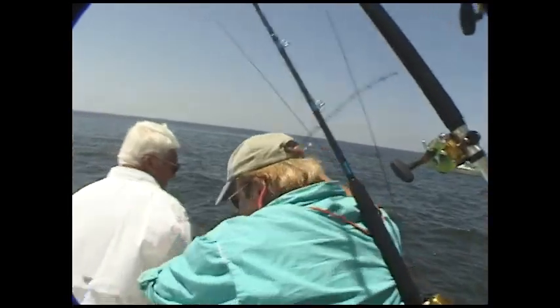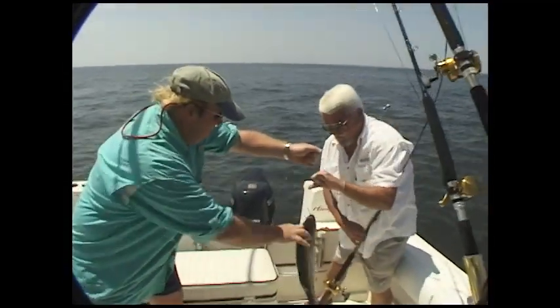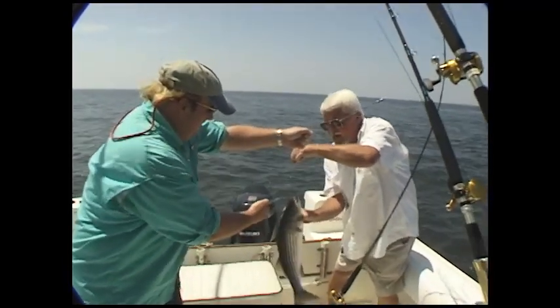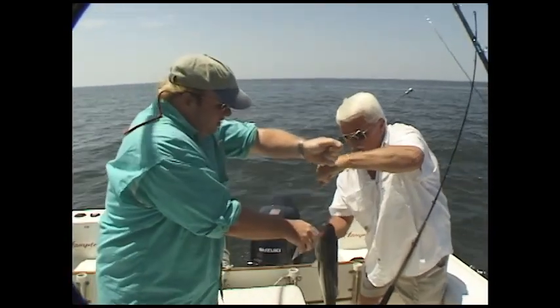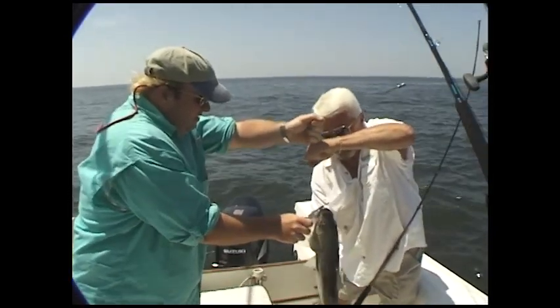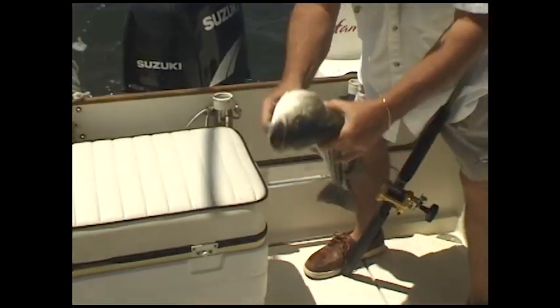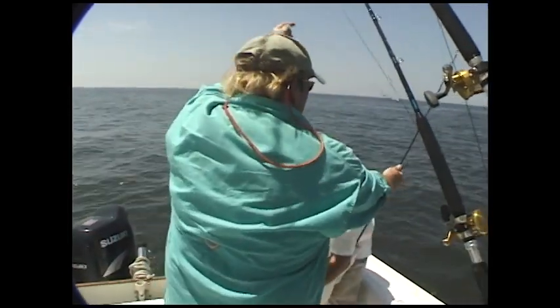There we go. Another rockfish. Give me a little slack here, Barry. You got it? Here we go. Hold on to it, Barry. Gotta get it from behind. Good job. Now, Barry, that's your first fish of the day on the boat. Very good. Hold that thing up so we can see it, Barry. Beautiful. Go ahead and put him in the cooler.